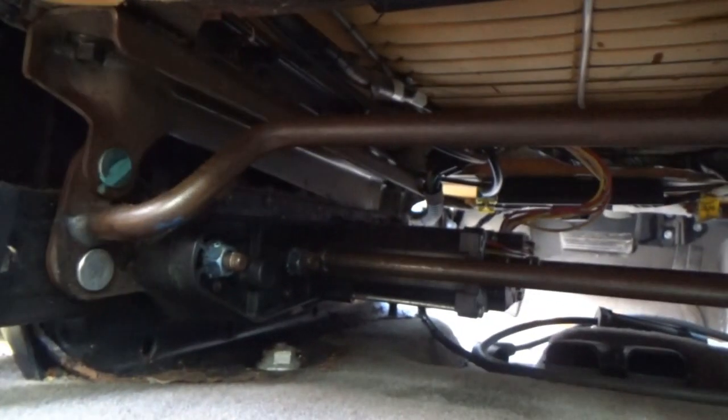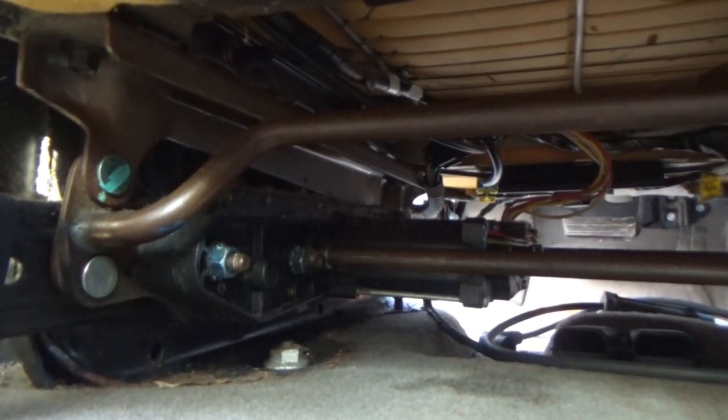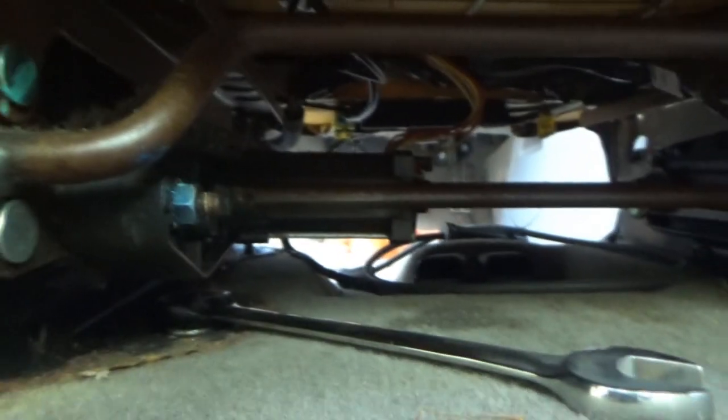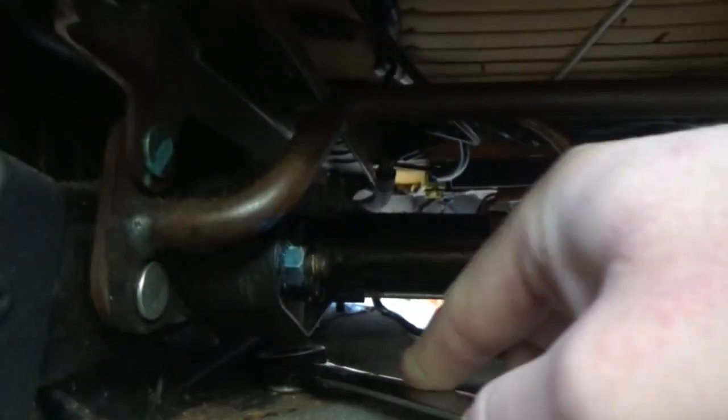Like I said, the ratchet doesn't really fit there, so you're going to need a wrench, and I do have a ratcheting 18. I thought I did. So if you have a ratcheting wrench, this is definitely going to make this a little bit easier for you. This one's tight. I can see rust, so there we go.